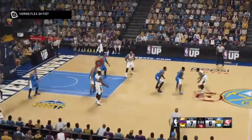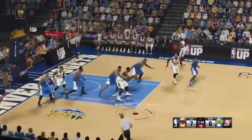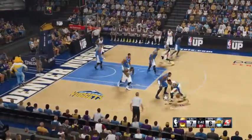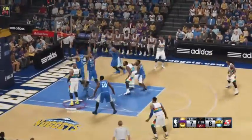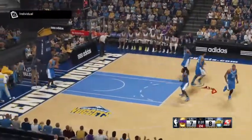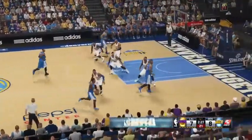Pass to Beal. Outside Jefferson. The feed to Gibson. Jefferson setting the pick for Lillard. Clock at 6. Puts up the baby hook. And the basket good. A bad shot that time. He got a great read of where that defender was.